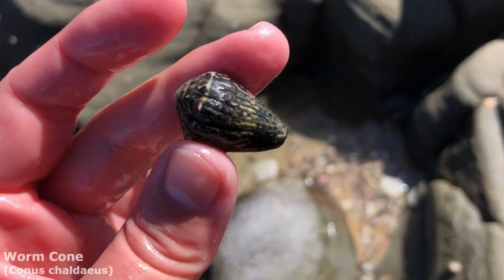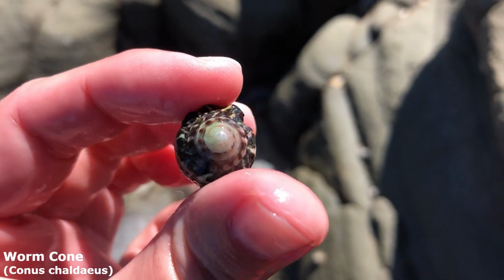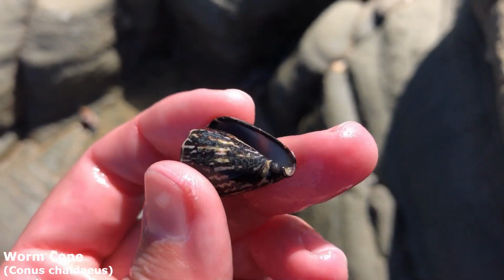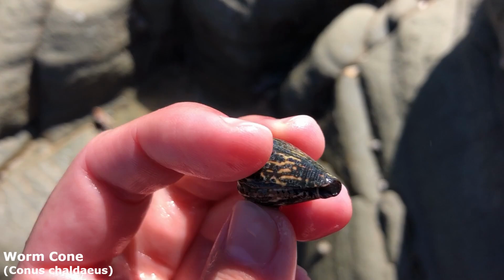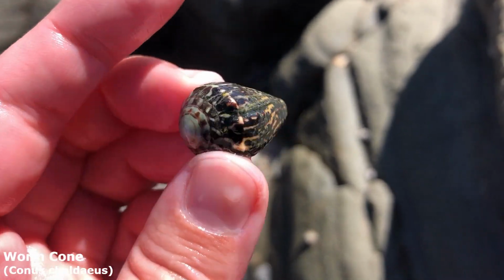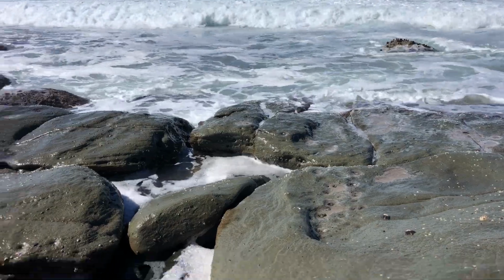Oh, he is actually quite good. Let me get out of that wind once again. Yeah, it just needs a bit of a cleanup. It is a lovely little worm cone. I mean, they're all about this size. This is very typical. No creature inside, but also no pebbles. All that yellow, crusty looking stuff will come off with a bleach bath.